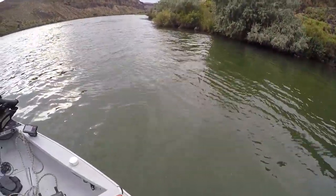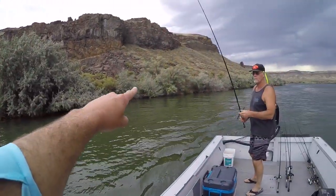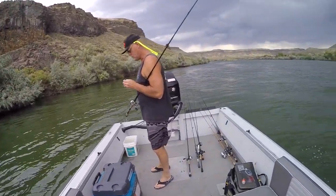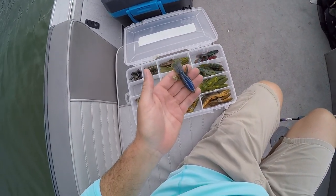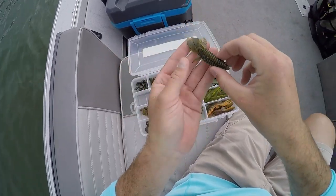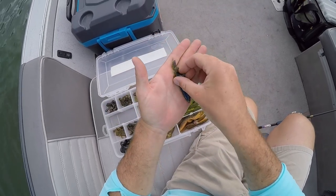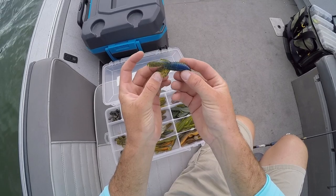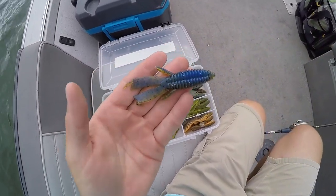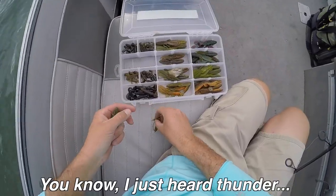Guys, check out this spot. Set at 15 feet. Look, we got a point coming out here. There are a bunch of trees in the water right there. Should be good. Since those crawdads had some blue on them, I am switching to this little platypus, or creature bait, as some people call them, but Drudgery Outfitters calls them the platypus. It has a little bit of blue, and you can see right there, green on top. Let's try this bad boy.